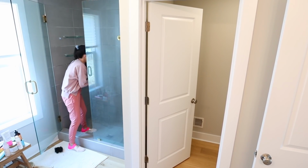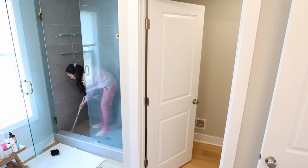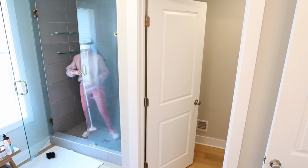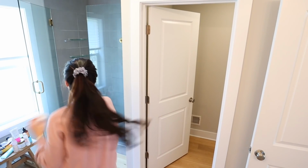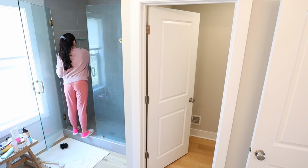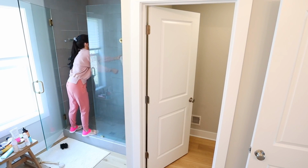Scrubbing all of this in, and then I will start rinsing and scrubbing it. And anything that is really difficult for you to clean, like tubs and showers, just clean them a little more often and it saves you time and it's so much easier. I always try and do that. As many of you know, I always try and mention that because if you let it go too long, it is extremely tedious, but if you do it regularly, it's only going to take you a couple minutes.